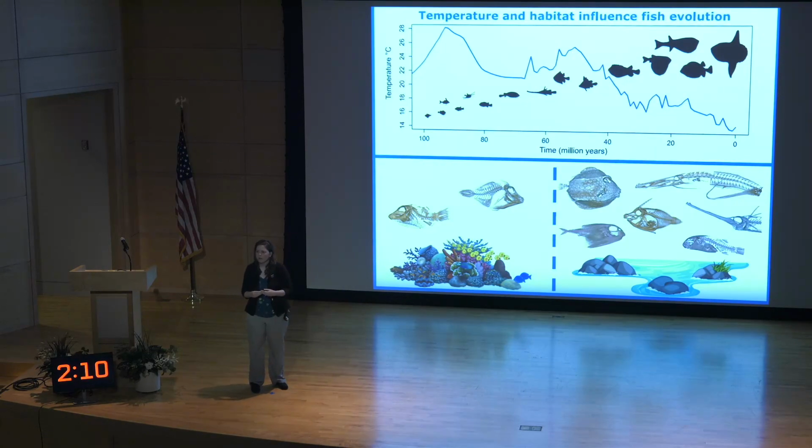Habitat can also determine what you look like. Species that live in trees will often have longer, more slender limbs compared to those on land. But a lot of these factors remain understudied in fish, and understanding how they respond to environmental change is of the utmost importance now, as climate change is currently increasing ocean temperatures and disrupting habitats.